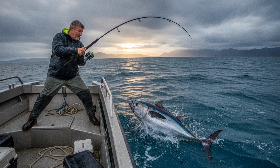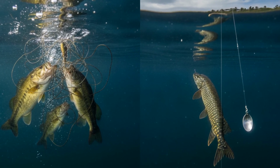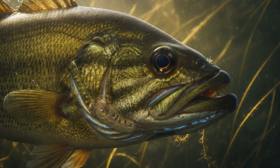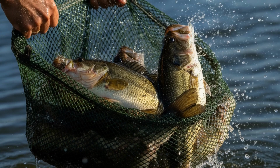Once the line goes tight under the weight of the fish, the temporary slack and tangles stretch out. You are back to fighting the fish normally. You trade a tiny percentage of line strength for a massive increase in the number of strikes. It is a calculated risk that pays off with heavier live wells.